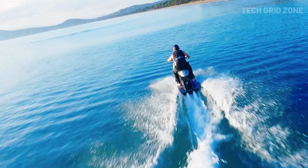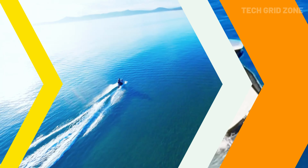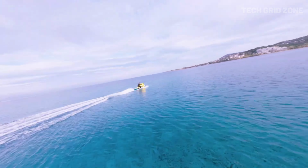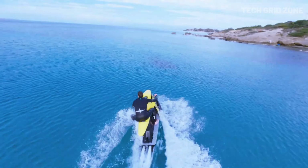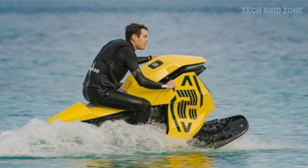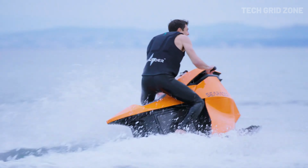The Searider comes in two versions: Searacer for maximum speed and Sea Cruiser for longer rides with 90-minute autonomy and 55 km/h speed. Designed with industry-standard safety features and a user-friendly interface, it's built for both beginners and pros. Its removable, universal battery packs add convenience, while its sporty, futuristic design, shaped by motorsport influence, makes it not just a ride, but a bold statement on water.